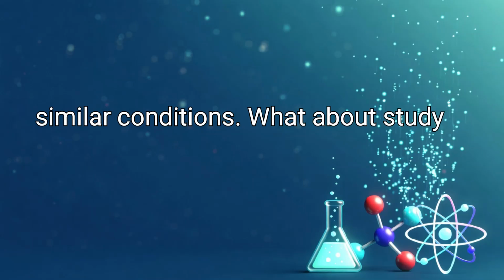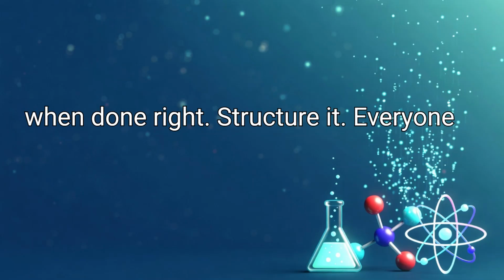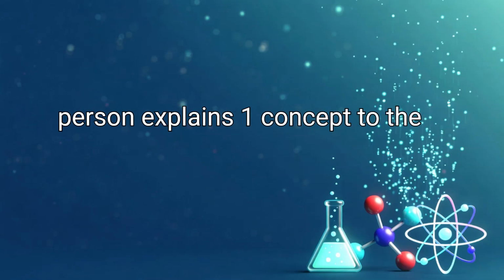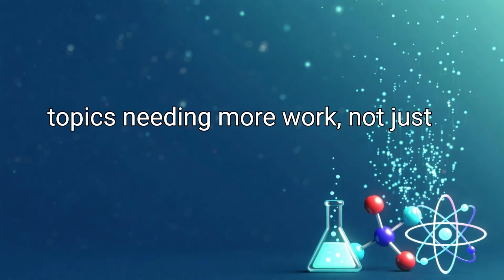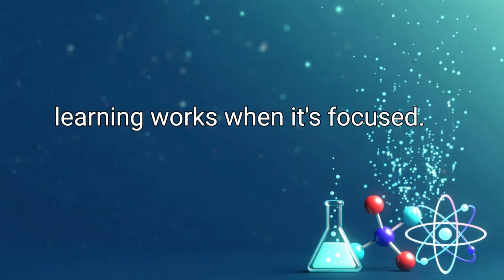What about study groups for chemistry? Incredibly valuable when done right. Structure it. Everyone prepares individually first, then each person explains one concept to the group. Work challenging problems together. Quiz each other. Identify topics needing more work. Not just a hangout session. Exactly. Social learning works when it's focused.